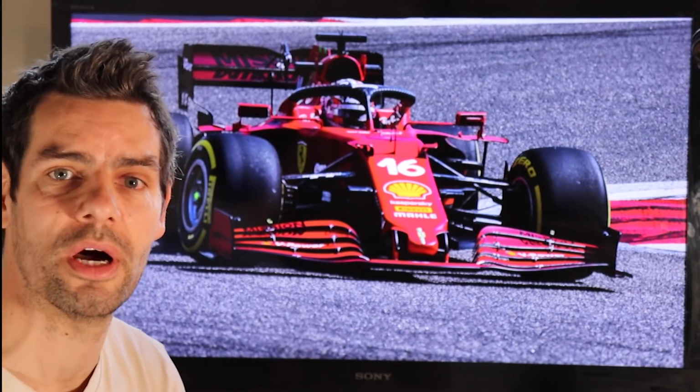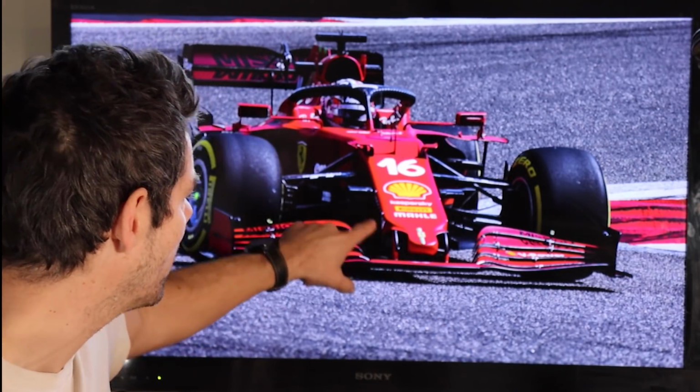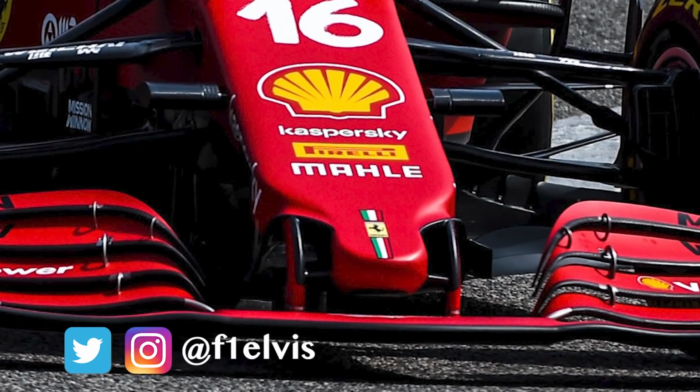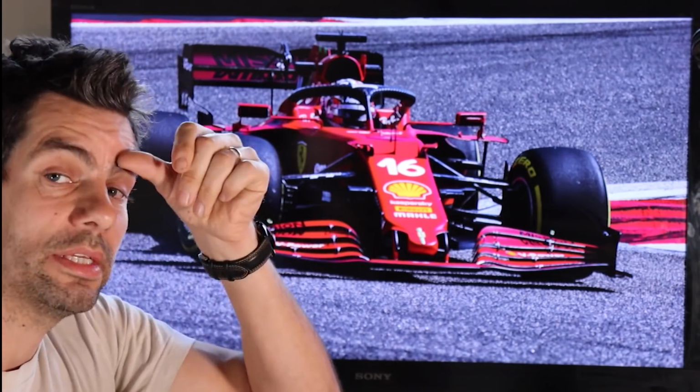Now, the other thing with the Ferrari that I wanted to point out, because lots of people asked me about it, was the nose cone. Ferrari spent their 2 development tokens at the rear of the car, so how on earth could they have a brand new nose as well? The point is that the development tokens are only needed to be used on what are classed as homologated items.